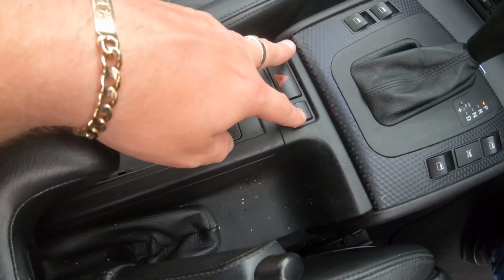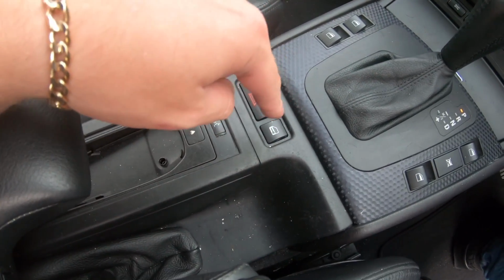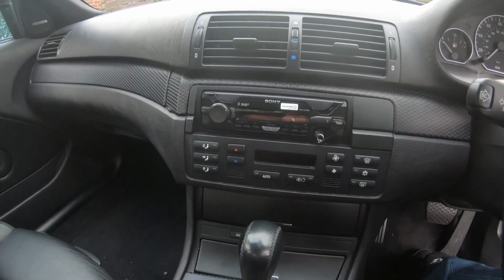Also make sure your door locks go down perfectly, because it's another thing, the door lock's not working, not going down. So make sure that button works. Also make sure the glove box is working. If you've got the torch in there, make sure the torch is inside. Make sure the radio works, make sure everything works.